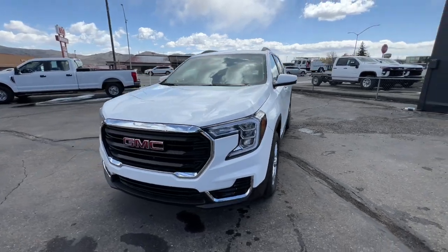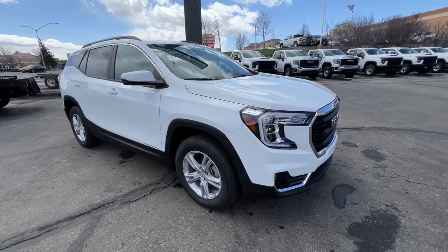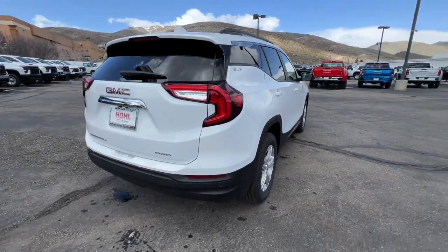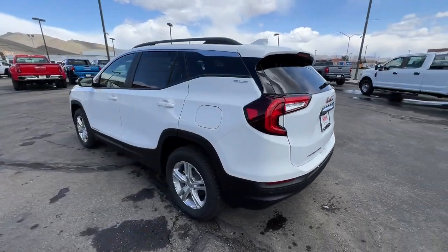You will love the features of this 2023 GMC Terrain. Take a closer look at this versatile GMC Terrain, the distinctively stylish, tech-savvy vehicle that leverages the latest in safety and connectivity features to infuse your adventures with comfort and confidence.